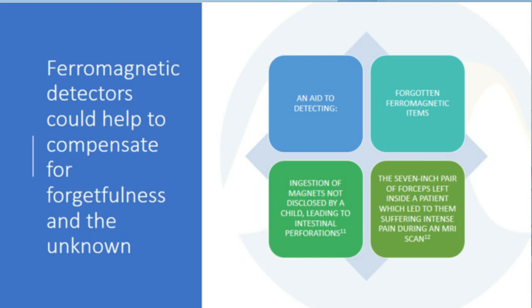I know this adds time to everyone's day, and work pressures to get through the lists in MRI are relentless. But that's why the extra effort and time is needed to be ferrous-free and to use detectors sensibly, because pressure and speed cause incidents, and stopping to pause and check creates safety stops.